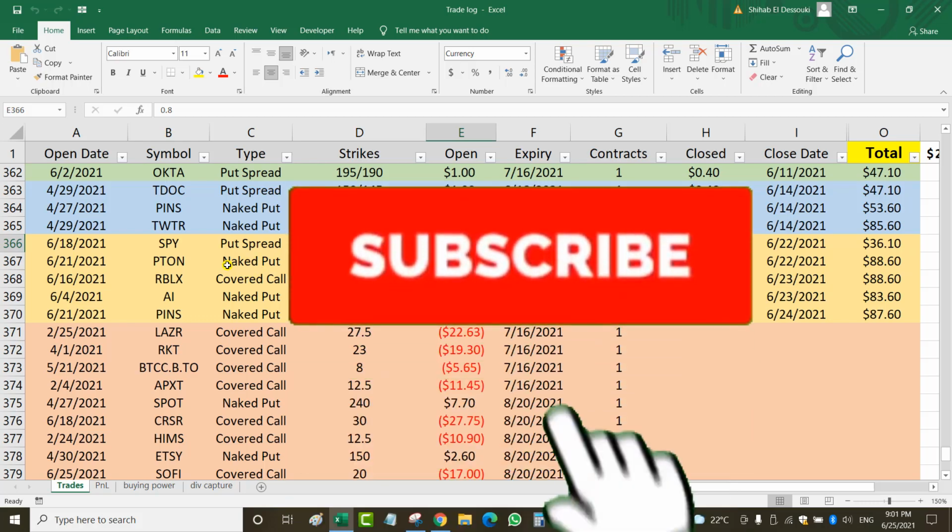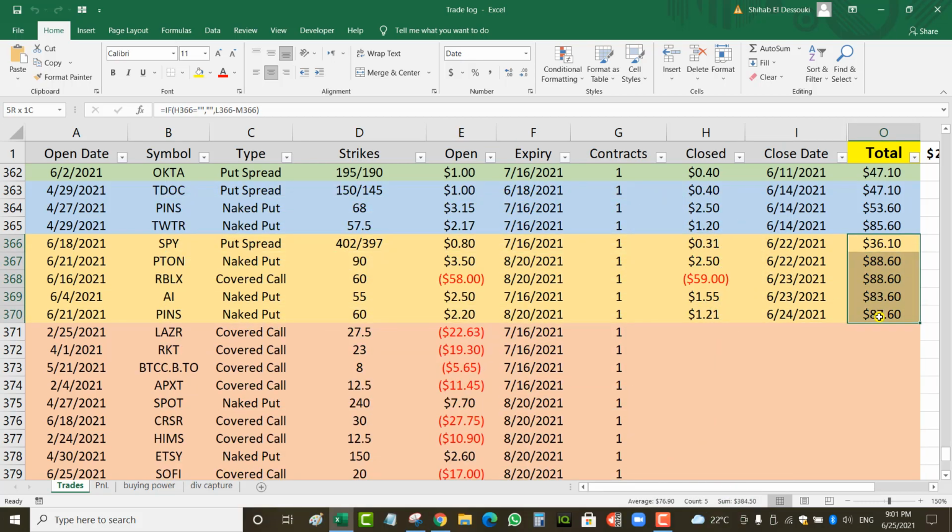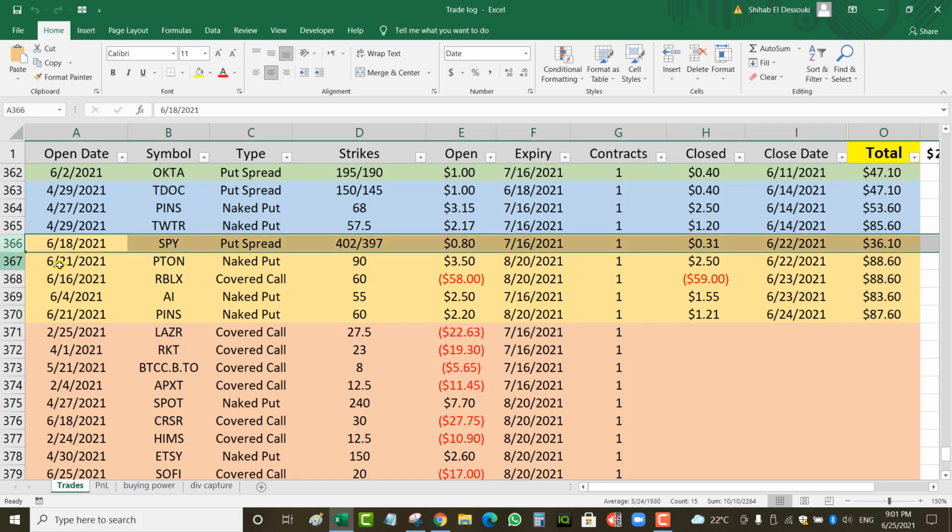All right, so I wanted to go over my trades for the week. For the week ending June 25th, total profits for the week from selling options is $384 US. So let me go over each trade one by one.